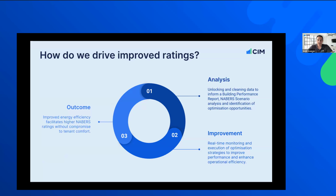The second part of that is the improvement, right? So again, once you've implemented those strategies, once you've done that work, basically monitoring that, making sure it is working as intended, and you want to keep tuning and tweaking it, right? We've mentioned this a couple of times. The annual subscription or the annual focus of NABERS really forces this to be top priority for all asset teams, right? And then ultimately what you want to get to is the final outcome, right? Improved energy efficiency, higher NABERS ratings, and ultimately without compromising the day-to-day operations of the building and the tenants that you have in there, right? They're the ones who are also involved here, right?